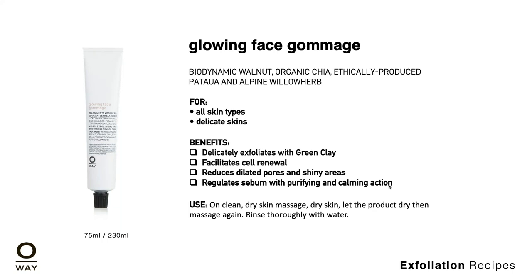I like to use steam before I put this on because it's going to open up those pores, and then put it on. There's no peeling or anything that you'll see with this. It's just really, really gentle and calming. So again, you see that green clay in this too, meaning that it's good for sensitive skin types as well.